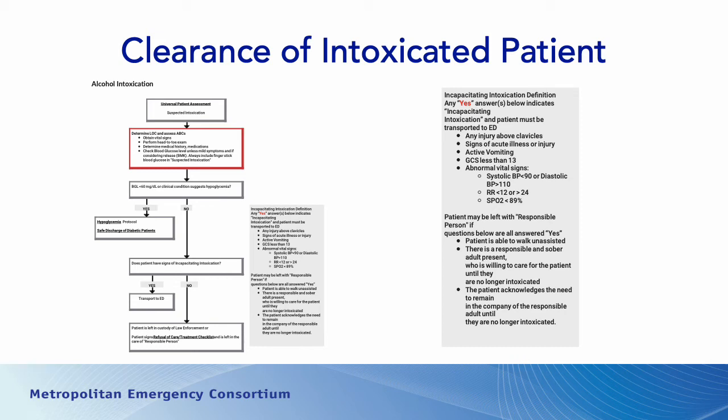Patients can be left with a responsible person. This may happen where the patient's intoxicated and they're with a family member who wants to take them home. Well, if the patient is able to walk unassisted, and if the patient is with somebody who is responsible and sober, so, dad is drunk and the son is there and says, I'll take dad home.